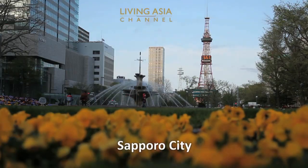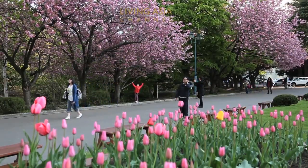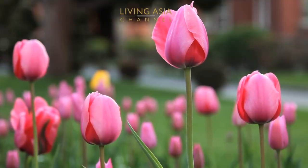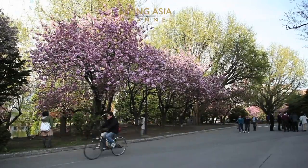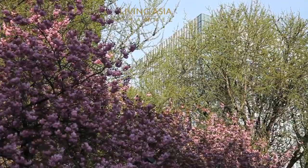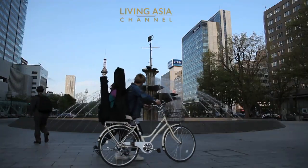The season of spring is synonymous with life. And where else in Hokkaido can you experience an atmosphere as lively as Sapporo? Aside from the city's activities, Sapporo's nearby neighbors also offer a very pleasant look into experiencing nature and celebrating the season's festivities.